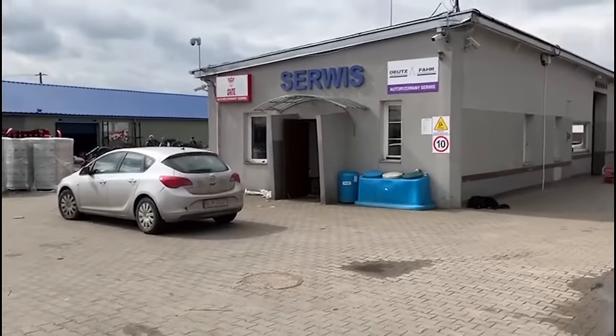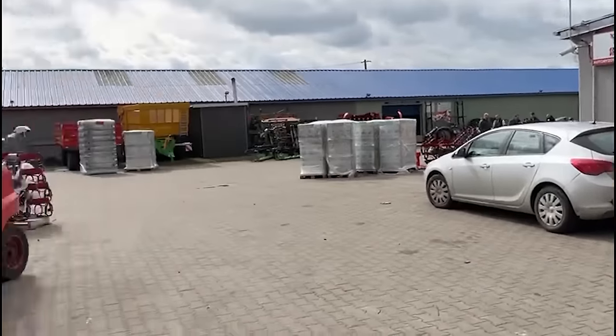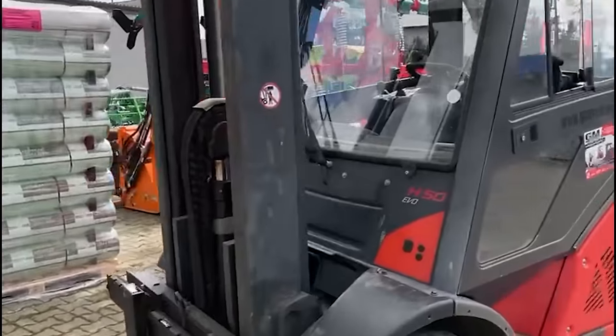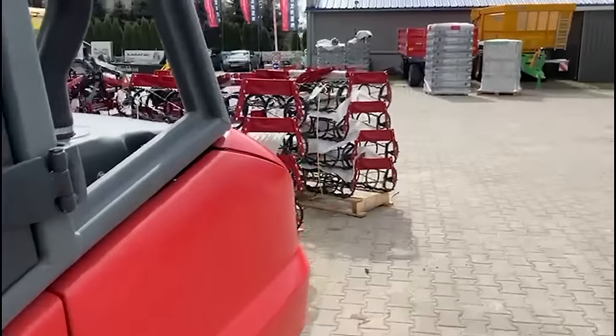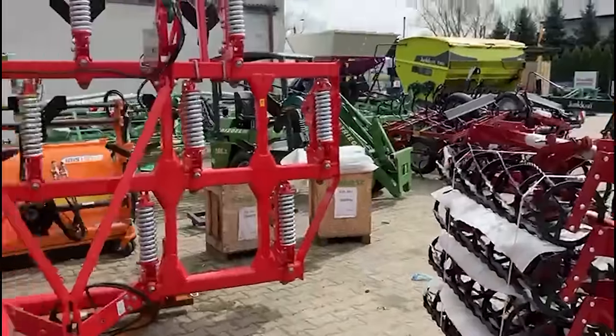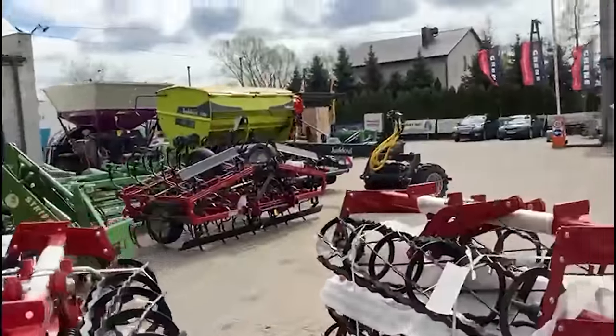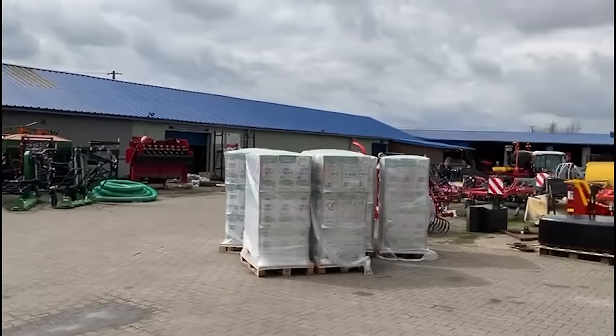Look, look. That's obviously the service department. Plenty of net wrap all arriving. The season's due to start. Very quick stop, very nice stop, as I expected, at this Deutz dealer. So yeah, we'll now head on to the farm.